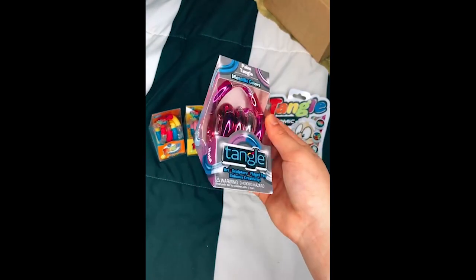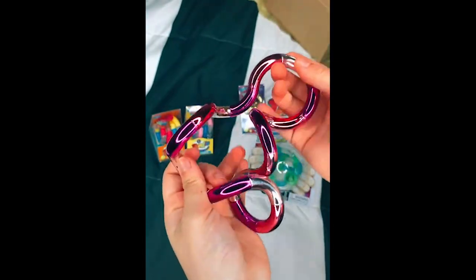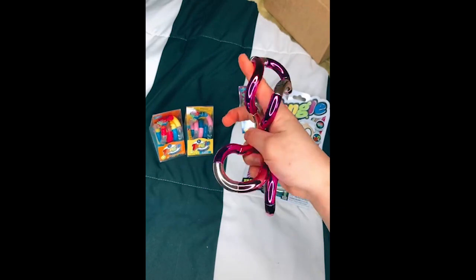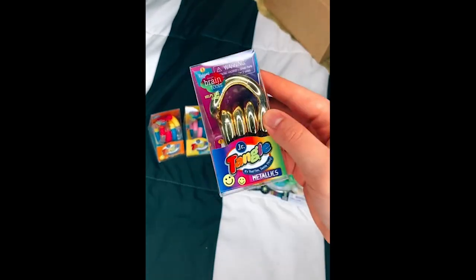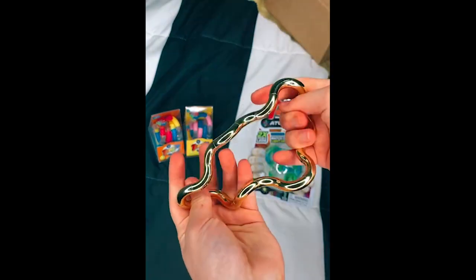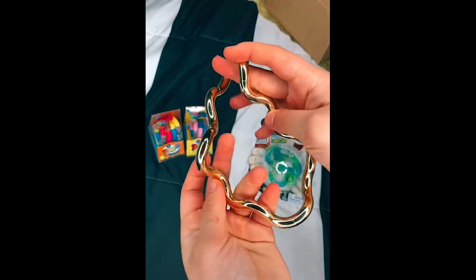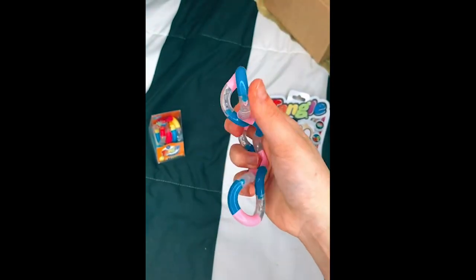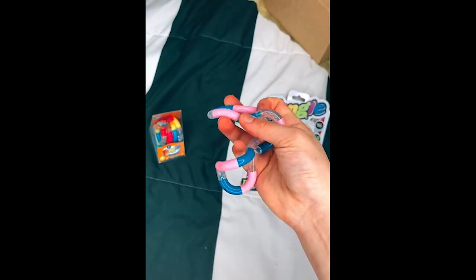I'm going to start off with this metallic one. Oh my gosh, this feels amazing. And it's so big. Next is my gold metallic tangle. Okay, this one is gorgeous. I love this color so much. And now this classic tangle. Guys, I love these colors. It reminds me so much of cotton candy.